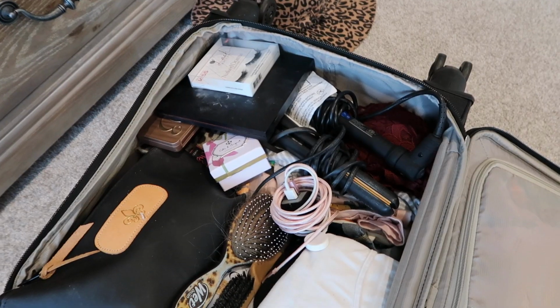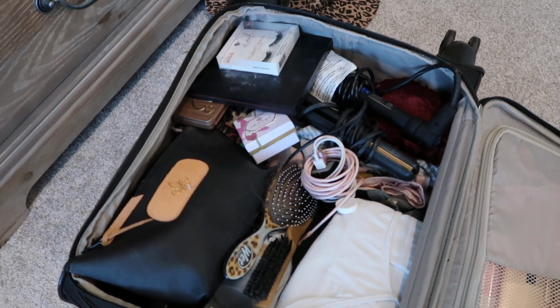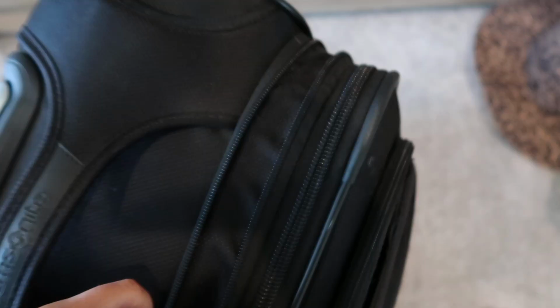Hey y'all, good morning. So I went ahead and got fully dressed, because once I'm fully dressed, I can really finish packing and see what I need. So I wanted to show you my suitcase. I went ahead and added my straightener to it, hairbrush, charger, and then my makeup and a palette and some lashes. And that's all I need in there, and I'm gonna close it up.